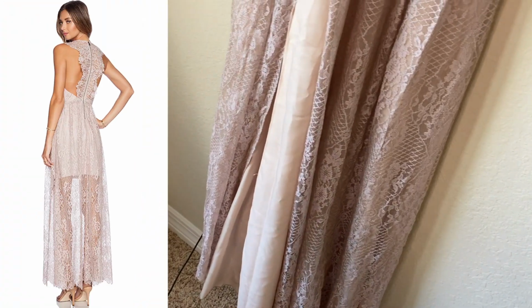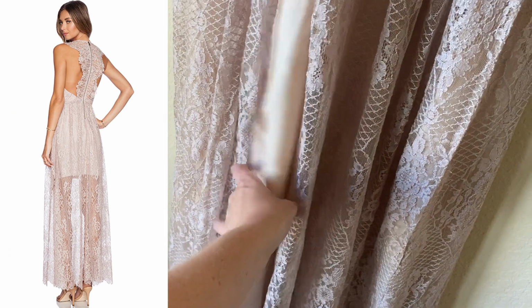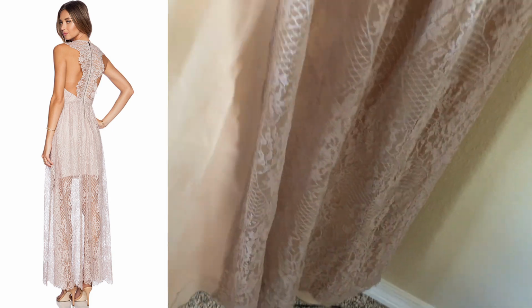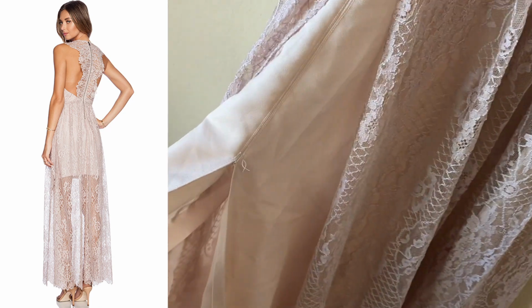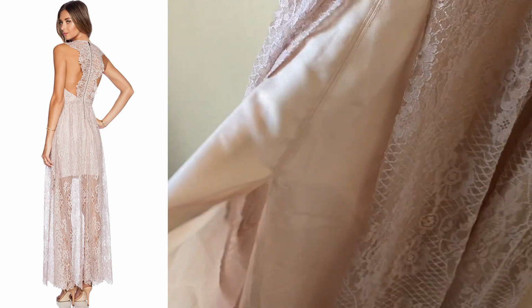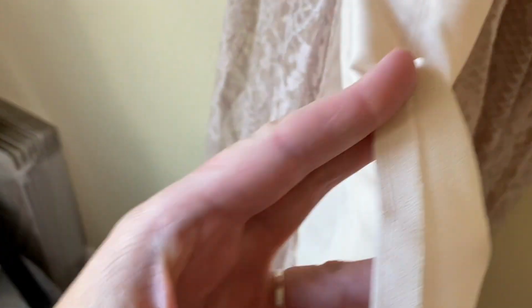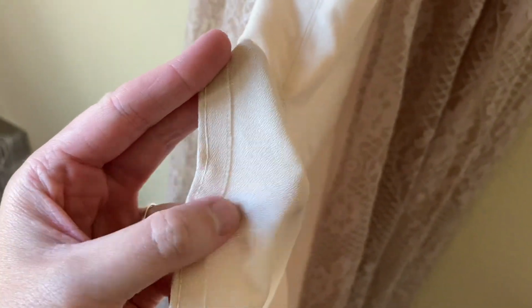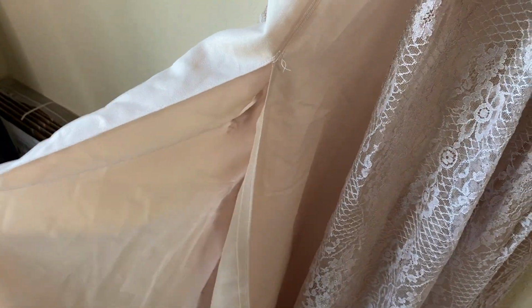In the stock photos, the lining comes to about right here. On this dress, the lining goes all the way to the ground. I think that somebody actually took this to a tailor and had them put in a new lining on the bottom, and if you look a little bit closer at the stitches, it's just not the quality that you would expect from an $800 dress. There's this unfinished seam. So somebody definitely made some alterations to this dress.